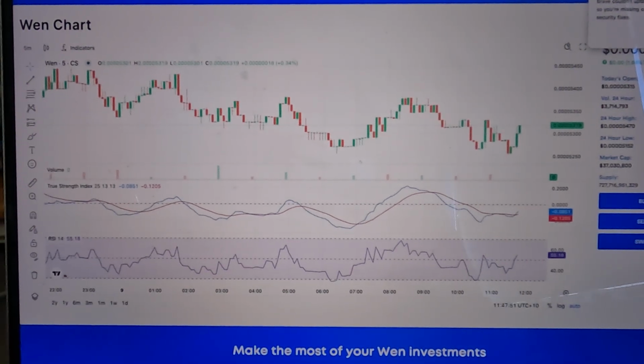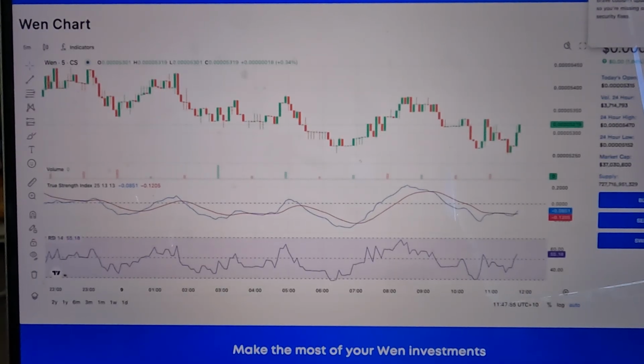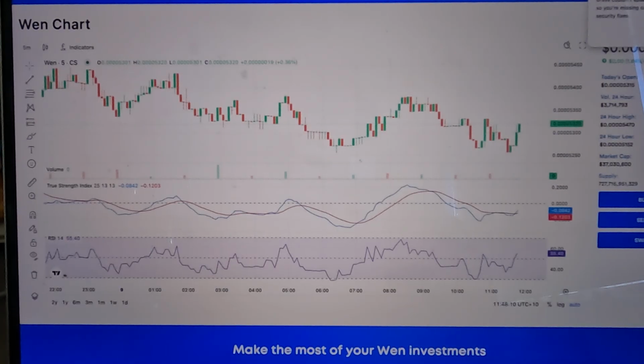Hey everyone, this is a follow-up on my wallet showing buying the dip. We've been following WEN, W-E-N, on CoinSpot. That's what I use. Last time, before I started filming, I put up, I think it went from like $300 to $500 in, and then waited for it to spike. It always spikes pretty hard when it does.